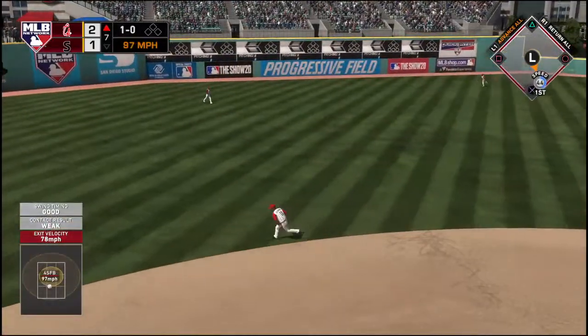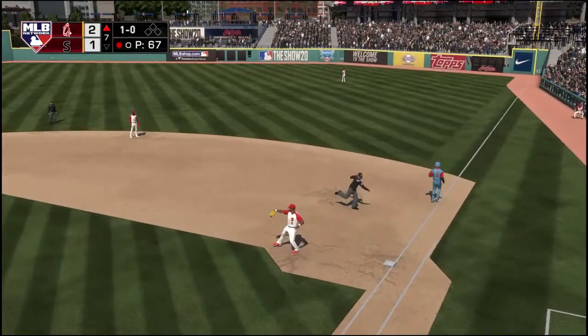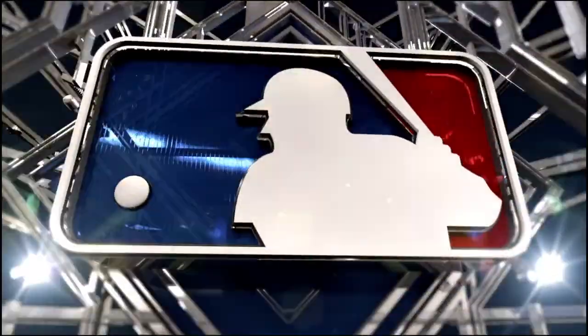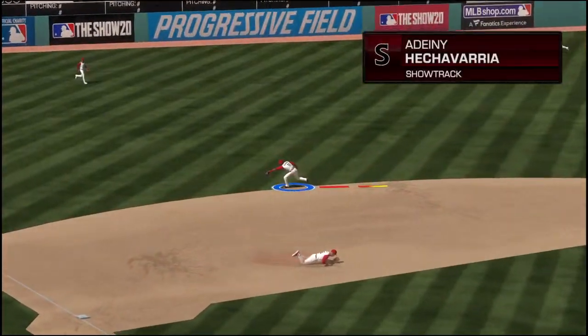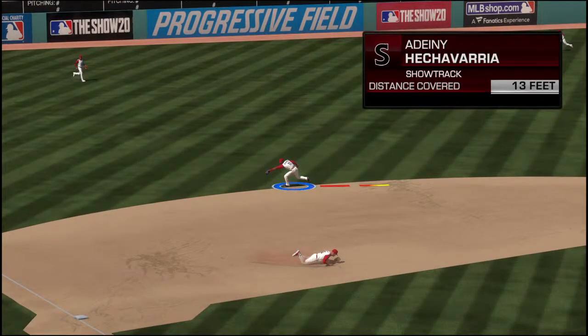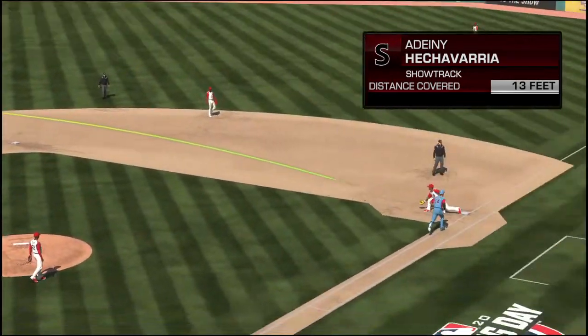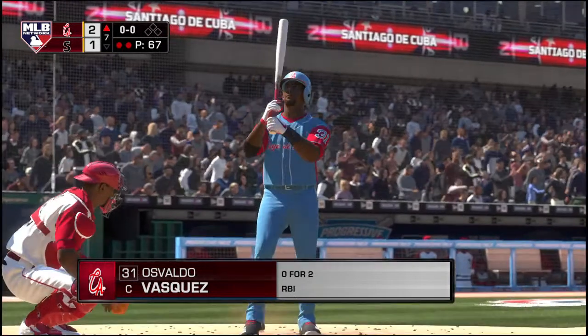Here's Hector Berea at shortstop. And an off-balance throw is in time as he takes one away. Wow. Those jump throws are always some of the most exciting plays you'll see. So here it is again with Show Track. Shows off some great range, and he's still somehow able to get a lot behind the throw as his momentum was taking him the other way. Not everybody can make that play.